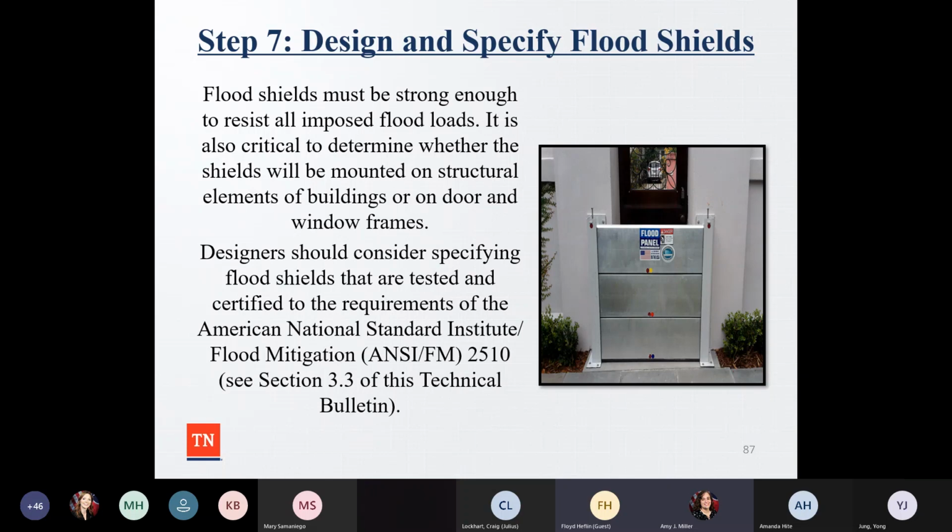And then designers should make sure that they're tested and certified to the American National Standards Institute Flood Mitigation 2510. Section 3.3 of this technical bulletin has additional information.